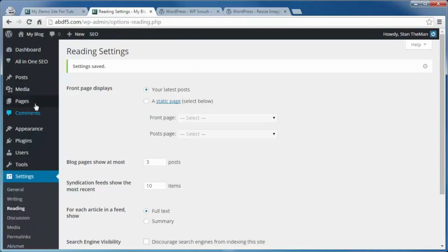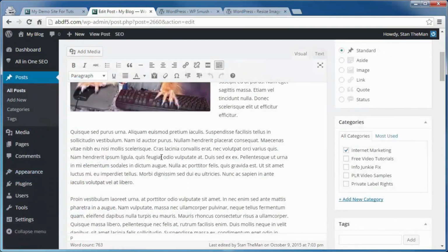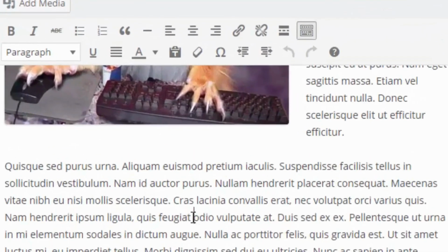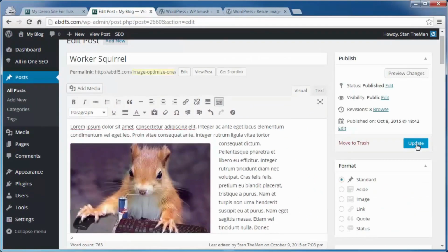Let's go ahead and check out the post for that working squirrel. And this is kind of like the idea behind TV series that end at what's called a cliffhanger. Something that will entice you to come back next week to see what happened to the person at the end of last week's episode. So let's say that in amongst this gibberish, right here is a good place for that cliffhanger, if you will. Put the cursor right there, come on up here into the formatting tools and click on Insert Read More tag. Right there it is. Come on back up here and click on Update.